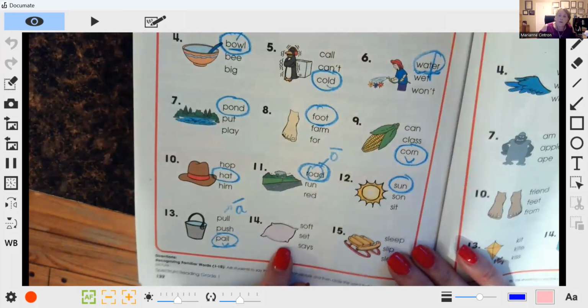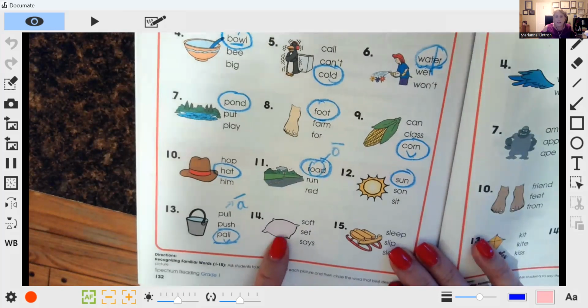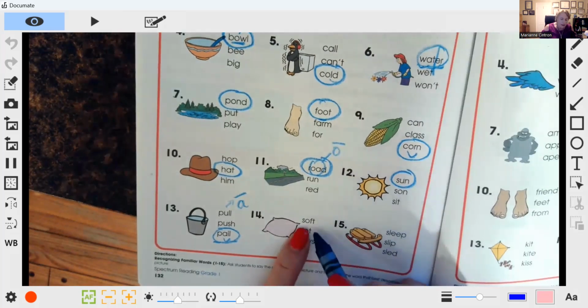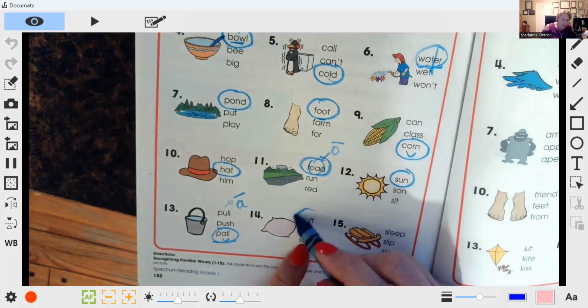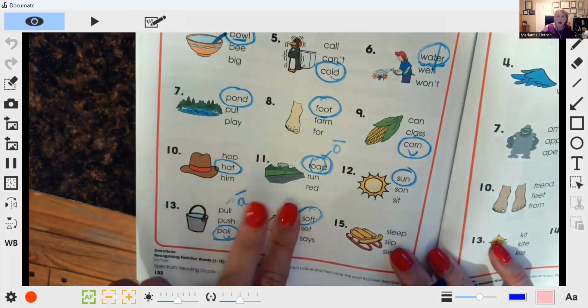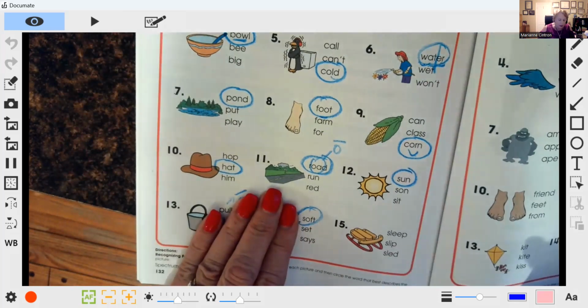Here we have a pillow, but that's not one of the word choices. The word choices are soft, set, or says. Soft is S-O-F-T. And you could tap it out. S-O-F-T. Every sound has its own letter.